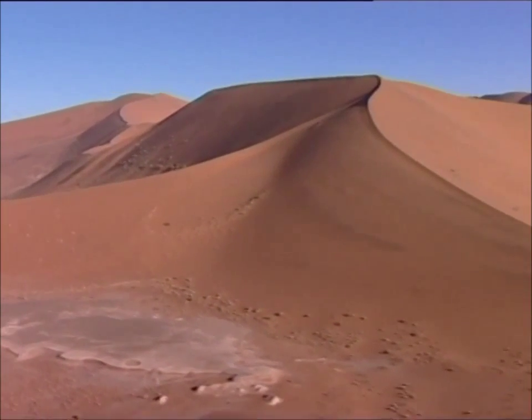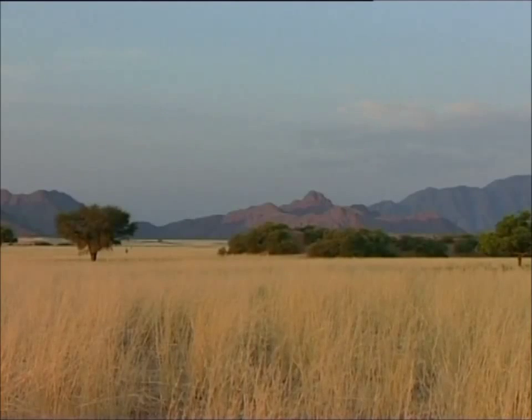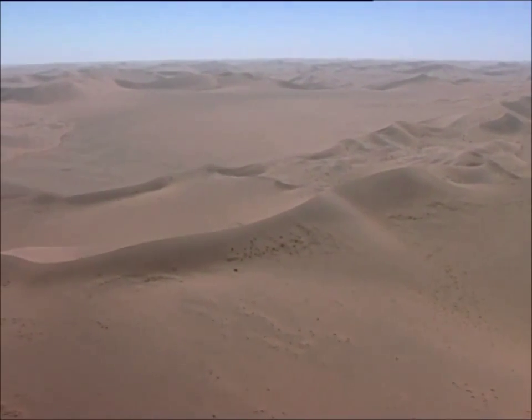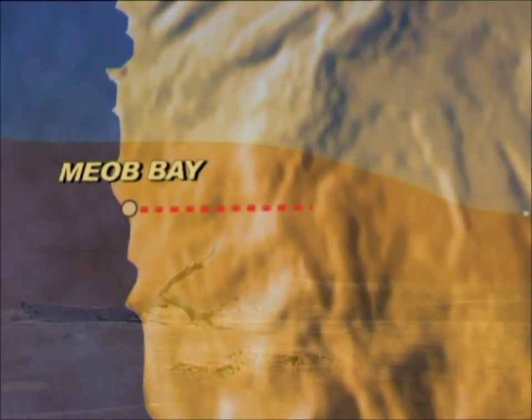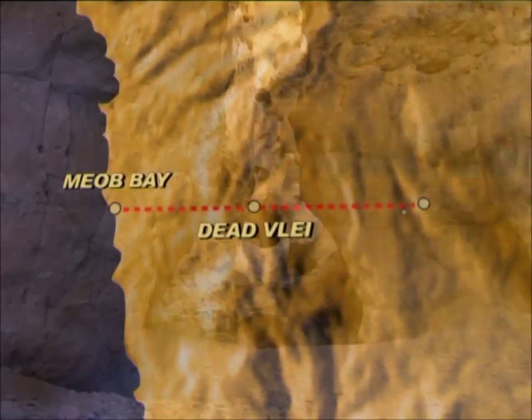The night before he's due to set off, Sam sets up a base camp near to Sesriem Canyon. From here, he will be flown 100 kilometers or so to the Skeleton Coast. There are no roads. A helicopter is the only practical way in. His walk back inland, across the desert, will take him pretty well due east, through the dunes, past the dead pan at Dead Flay, and then through somewhat easier terrain back to Sesriem Canyon.